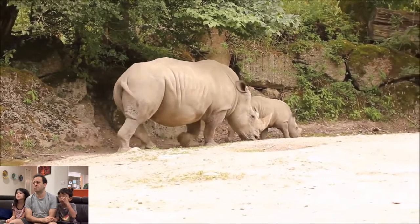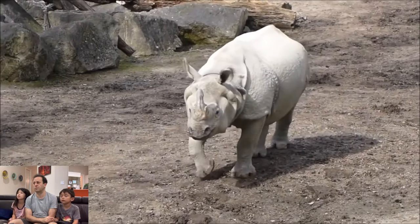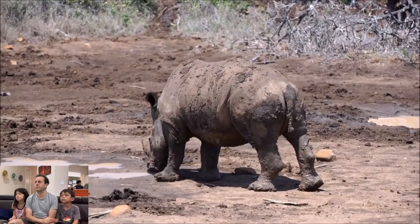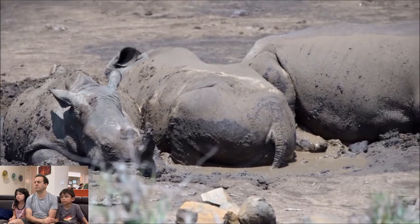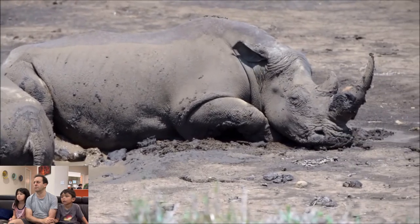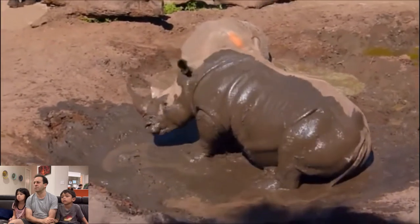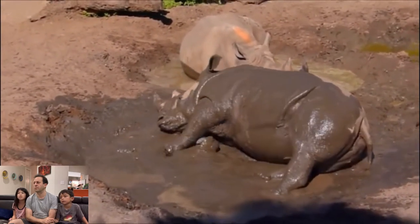Rhinos have thick, grayish skin, which wrinkles and folds like plates of armor. Although their skin is thick and strong, it is not enough to protect them from the sun and biting insects. For that, rhinos need mud. Rhinoceroses love to wallow in mud. The more mud they can cover themselves with, the better. Thick layers of mud act like a natural sunblock, preventing sunburns, and make it difficult for insects to bite their skin. Mud wallows also help rhinos to cool off on hot days, meaning that a muddy rhino is a happy rhino.